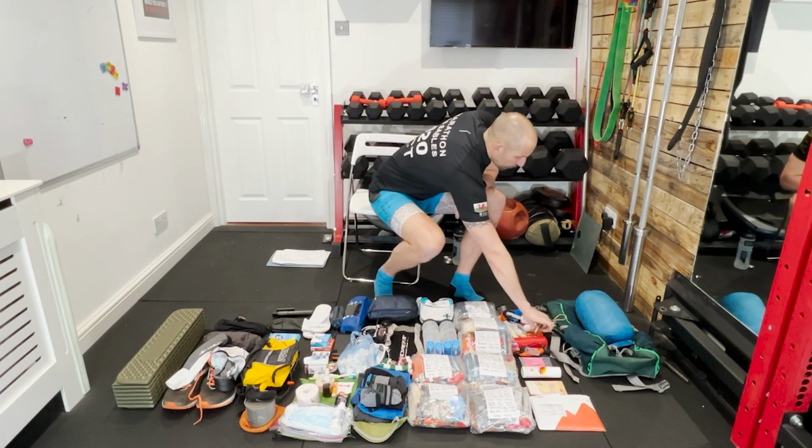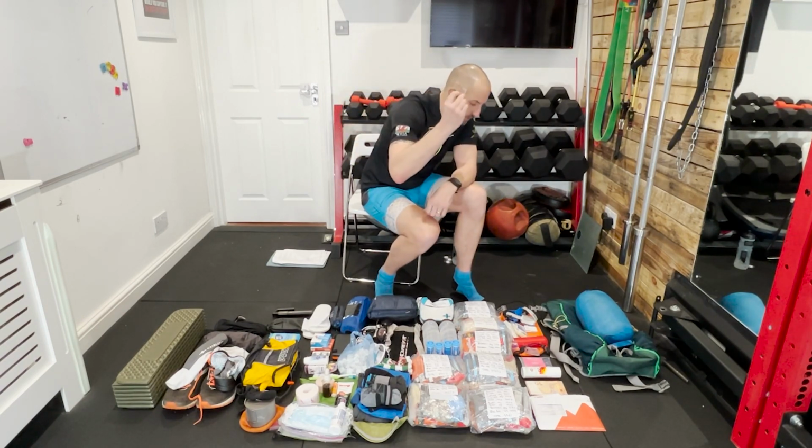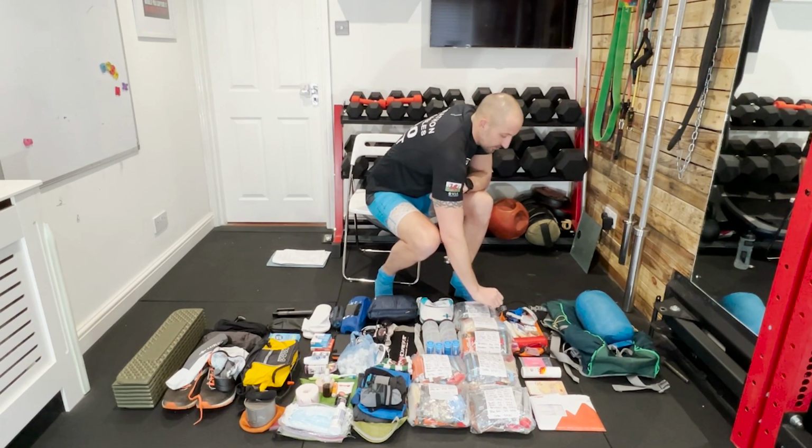The compass, at the moment I've got a Silva compass, but I'm probably going to switch that for a little button compass. I don't know why, because as I said, weight isn't an issue to me.